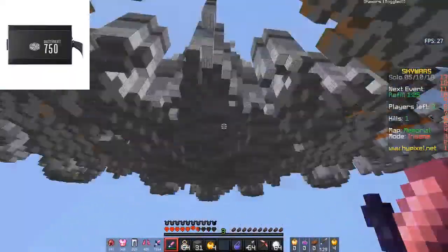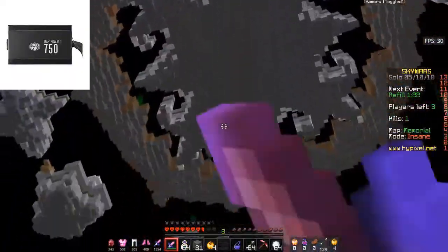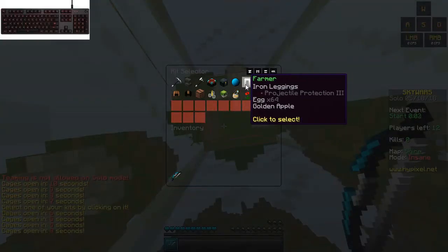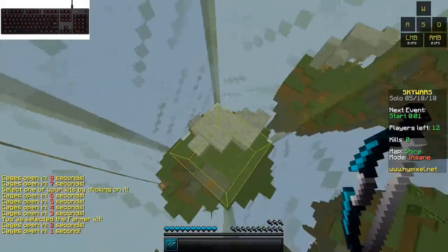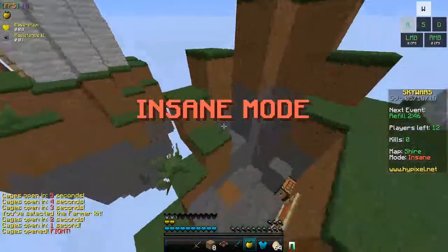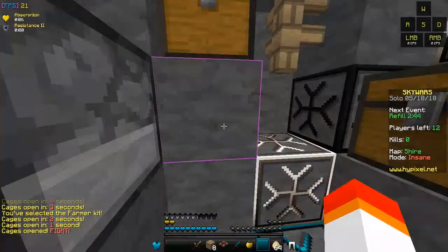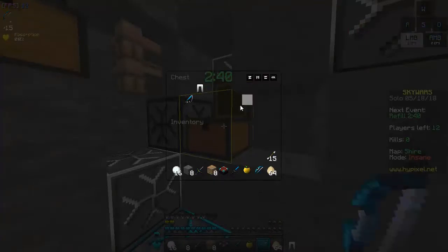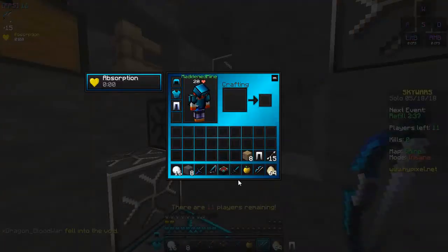A 750 watt Master Watt power supply, the same 1080p and 1440p monitors as last time, the Logitech G413 with Romer-G switches that are exclusive to Logitech. From what I've heard about them, it's the midway between gaming and typing, and I think that would go well with it. What did I get to?